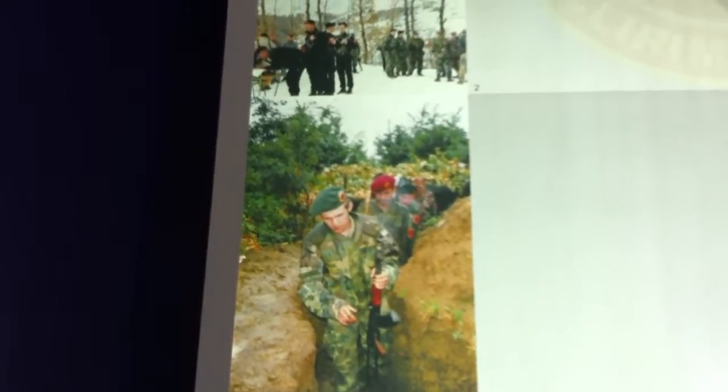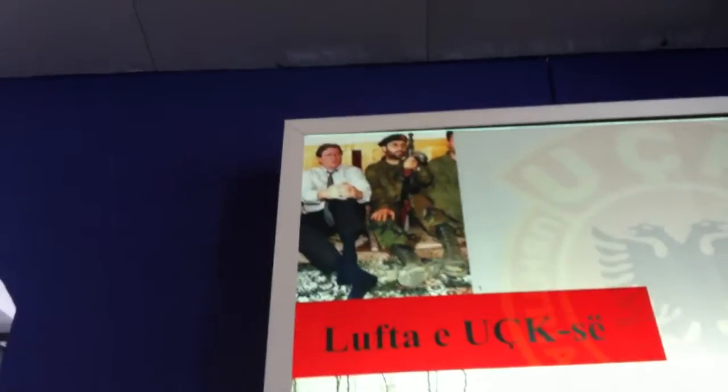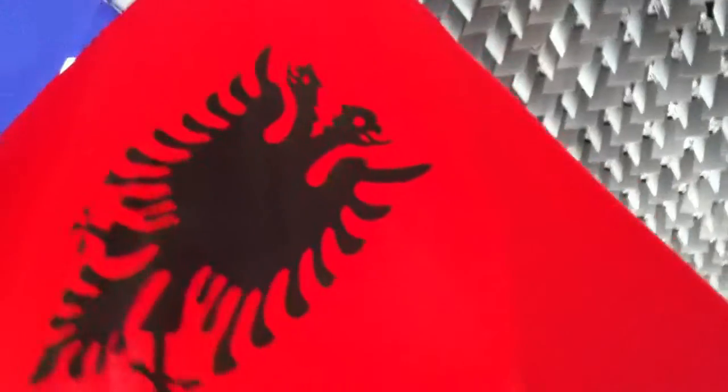This is a UÇK soldier's uniform. And these are some of the UÇK soldiers. It's Richard Holbrooke up there and you, Nick. It's one of the flags of Albania then. That's a military police uniform here. That's a UÇK flag that I almost tipped over.